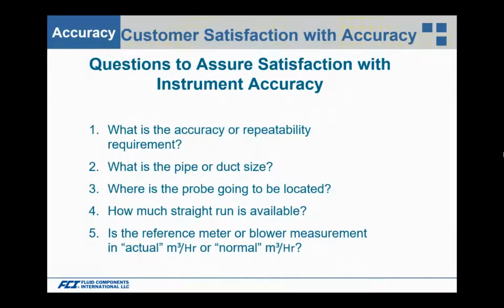So, questions to assure satisfaction with instrument accuracy. This is something that we have to understand when selecting the type of flow meter that you want to use. What is the accuracy or repeatability requirement?